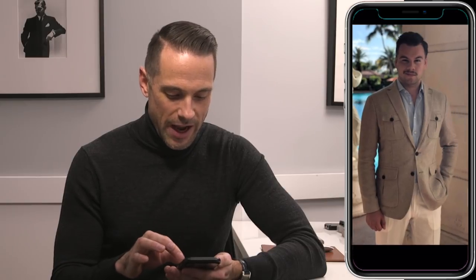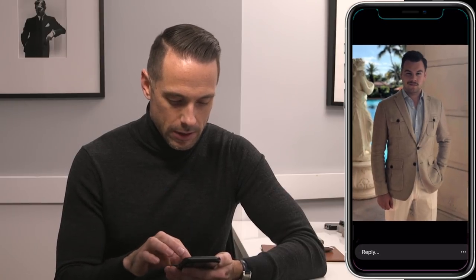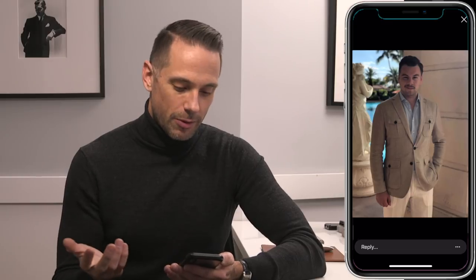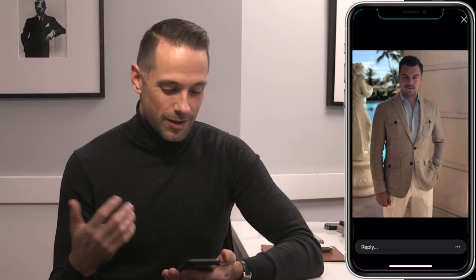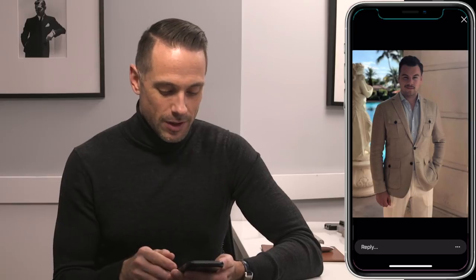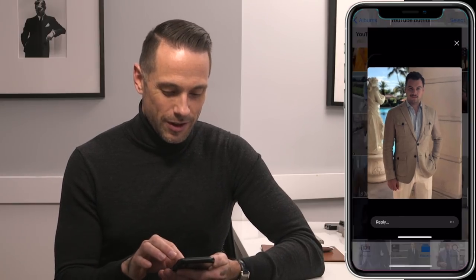Really cool jacket here with the box pleat pockets. I like the blue shirt. The trousers are nice. This is just a really well done look, like you're in a tropical environment. This is a great way to dress there and look put together, and add a little class to an ensemble in a warmer climate.